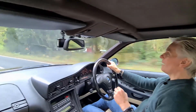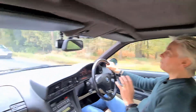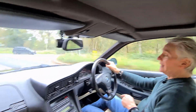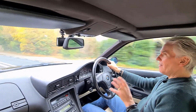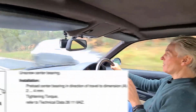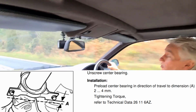So that's the centre bearing. When you're pulling away and it goes thump, thump, thump, very noisily, and the noise amplitude increases with where you've got your foot on the throttle, then that's your centre bearing. And there's also a very important bit with the centre bearing, is they have to be preloaded. And if they're not preloaded, then you have problems with the centre bearing and the constant velocity joint.